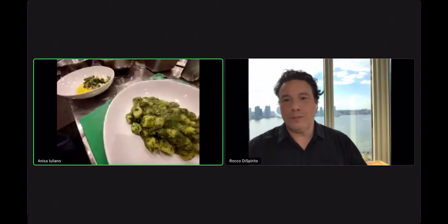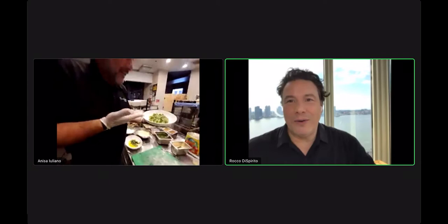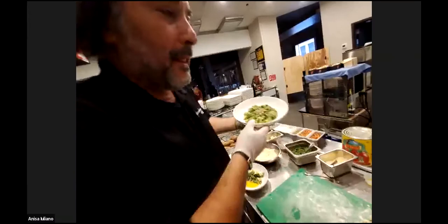Okay. For decoration, a little pine nuts. You see? Pronti per mangiare. Buon appetito. Si vede, si vede. Wow. Rocco, questi gnocchi parlano. It's beautiful. It's really speaking to me too. Vogliono venire da te. Take a good look at that, guys. Take a good look.